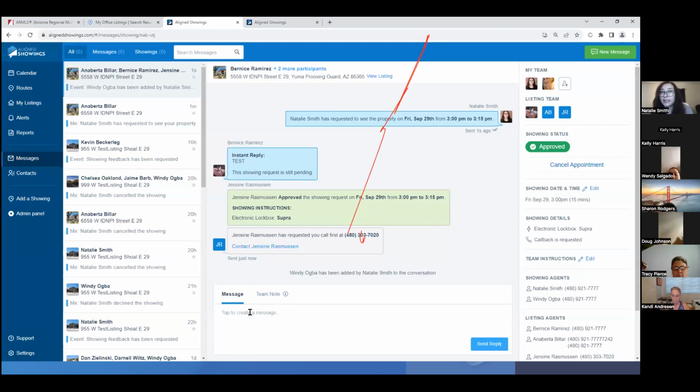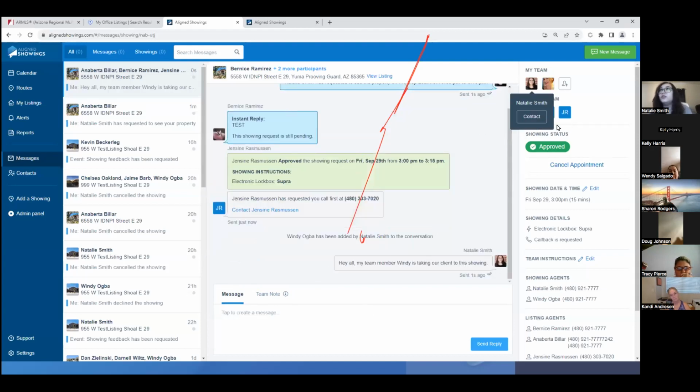And I can send a message to everybody. Maybe I decide to say, hey all, my team member Wendy is taking our client to this showing. So whatever kind of message that you want to send out to everybody, it's going to send it to every single person in this request. So the listing agent's going to get it, all of the co-listers or anyone that they have involved, and then Wendy's going to get this message as well.